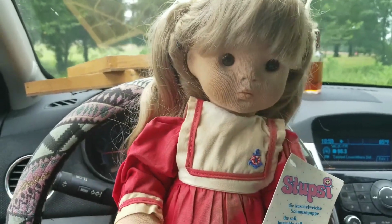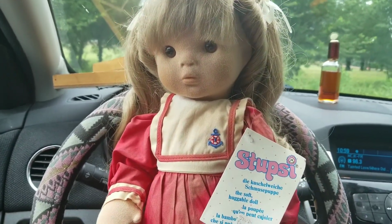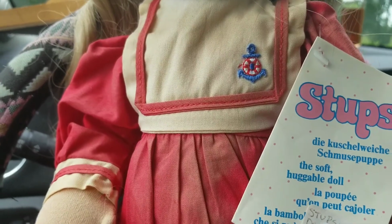She's been having a rough time. Now, she loved this doll because it looks like the Robert doll, even to the nautical thing.